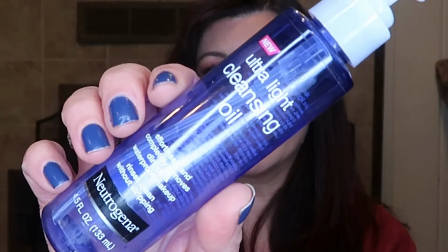I'm going to show you, I've got this ultra light cleansing oil. I actually used that all the way through. Yeah, I like the smell of it. This is a Neutrogena product. Effortlessly and completely removes dirt, oil, waterproof makeup. I liked it. I liked the consistency of it. I liked it better than a lot of the foaming cleansers that sometimes I use.